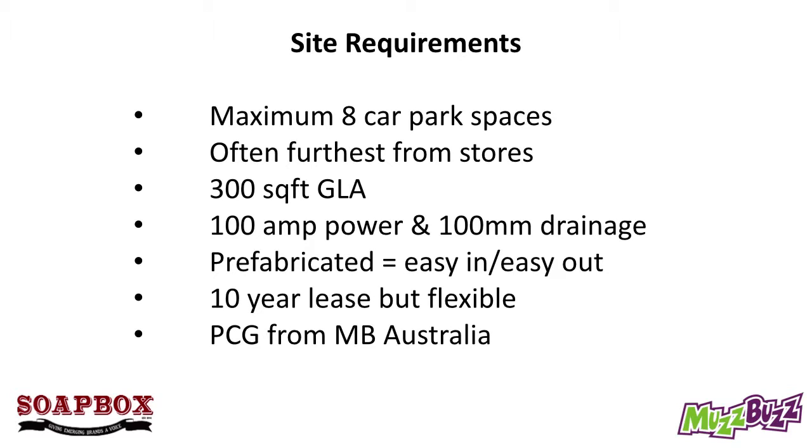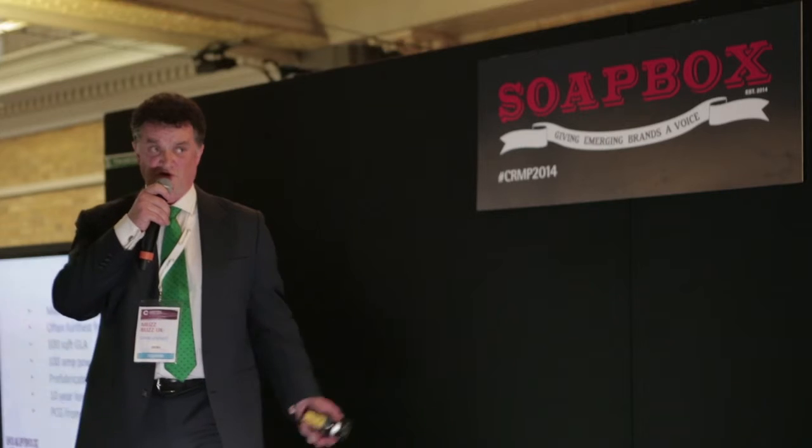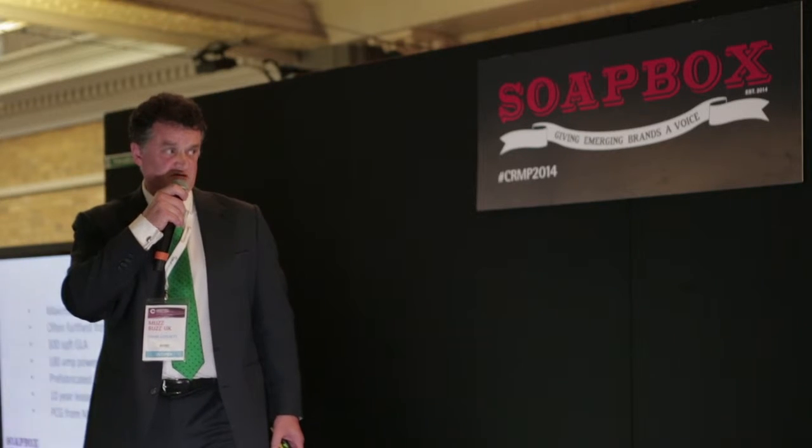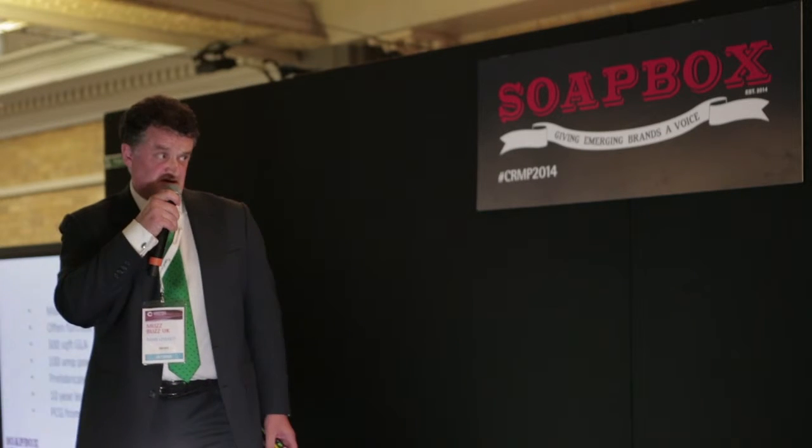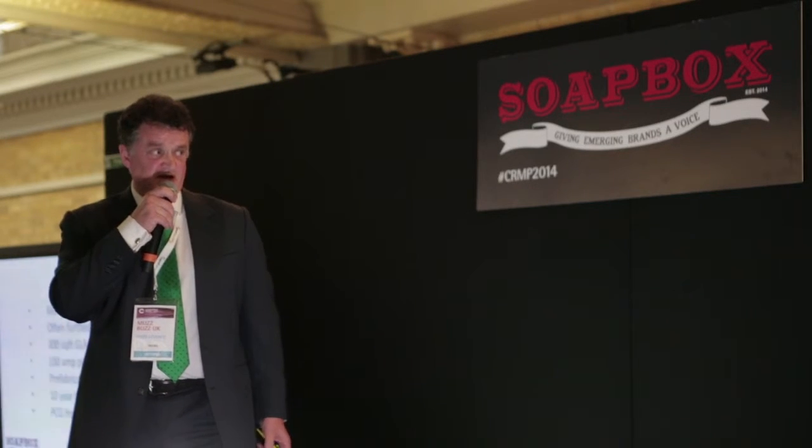To that end, our total land take is just 8 car parking spaces. They don't have to be the best 8 car parking spaces, and often they're the furthest from the stores themselves on a retail location. So, at the front of the retail park, away from the front of the retail stores. The total usable space is 300 square feet, which is very small, but that's about all we need, and it's very efficiently used. Servicing requirements are very minimal.